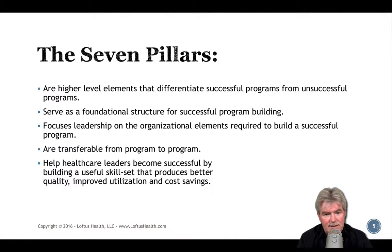So if you get into something else and you want to develop, say, a bariatrics program, you can do the exact same thing with this. You just take the model and you start to plug and play and figure out how it's going to be able to develop into a successful program for you, for your needs, wherever you're at any point in your career. So that to me is really kind of the nice thing about this is it's transferable.